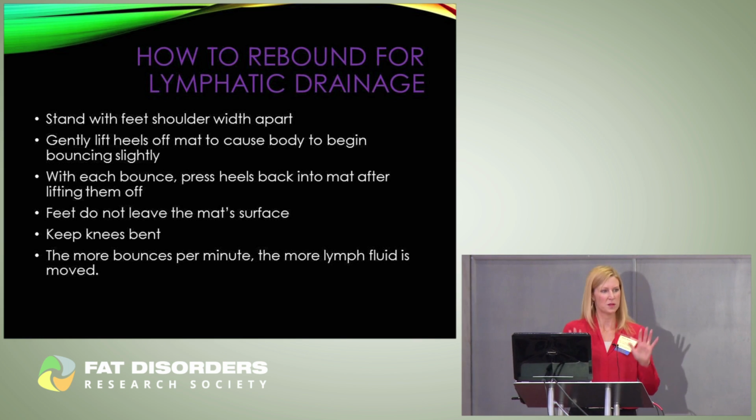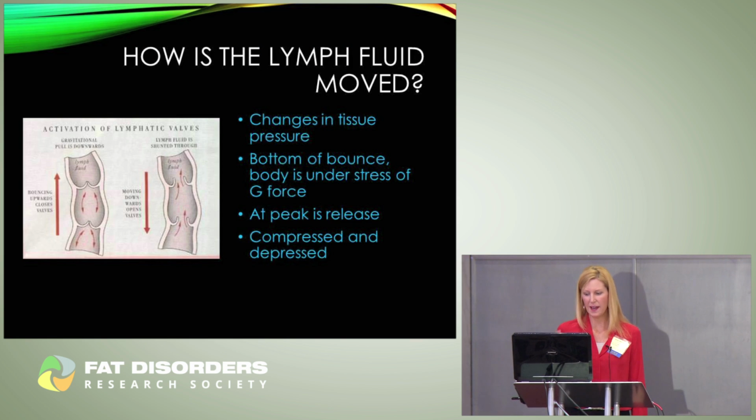With each bounce, you're going to press your heel back into the mat. Like I mentioned, your feet don't have to even leave the surface. You want to be sure you're keeping your knees bent to protect your back and your joints. And the more bounces per minute, the more lymph fluid is moved. How does this happen? Through changes in tissue pressure. At the bottom of the bounce, the G-force is highest. At the top of the bounce, it's lowest. And it results in a compression and decompression of the musculature, affecting the lymphatics and flow.